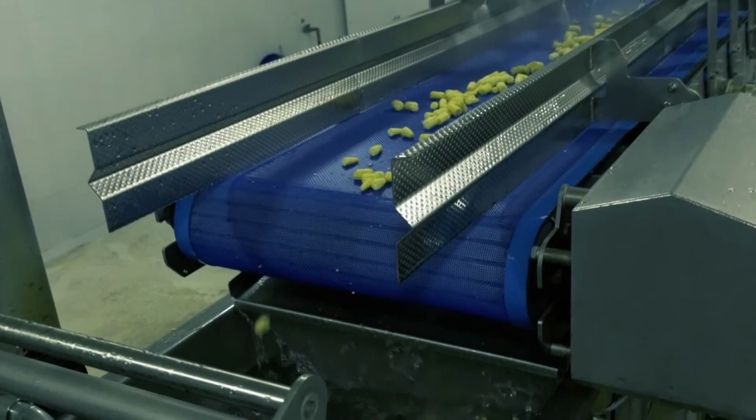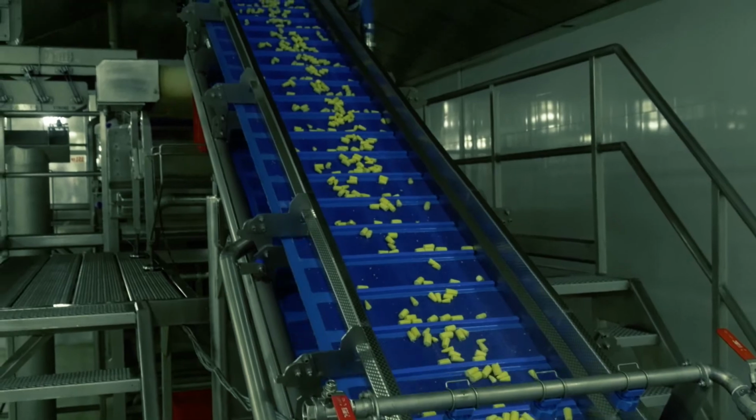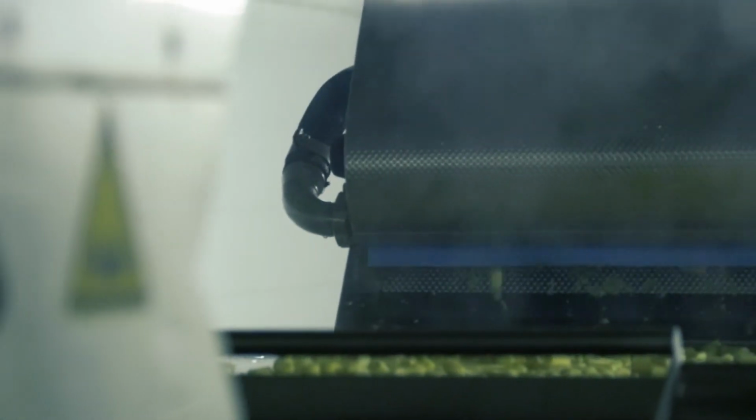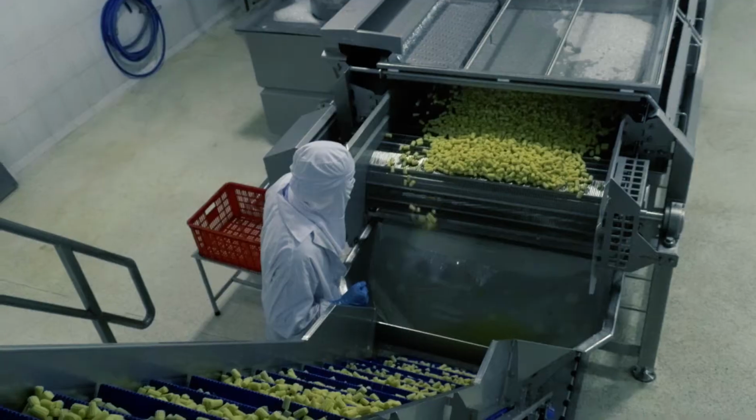What's unique in the OctoFrost blanching and cooling devices is the impingement technology that we use. The impingement technology means that you break the layer of air around the product, so that you can transfer the heat or cold by conductivity.